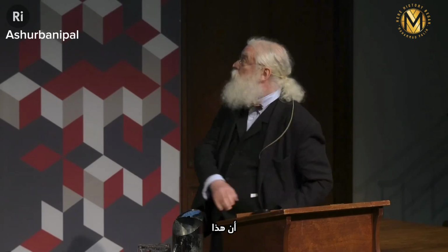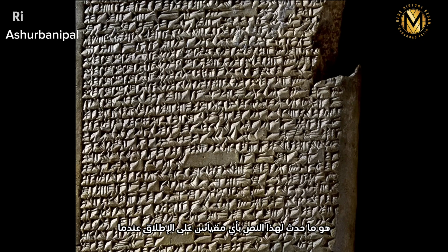Now, this is what became of that script when it was a fully developed and flexible, beautiful thing. Firstly, it was written by calligraphers. The pictograph developed into the most sophisticated, fluent cuneiform. This is written by probably one of the best scribes in the country who worked for Ashurbanipal, worked in his library. This is part of the Gilgamesh tablet.